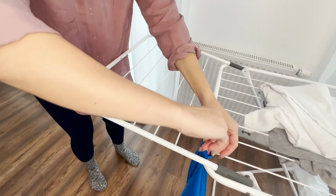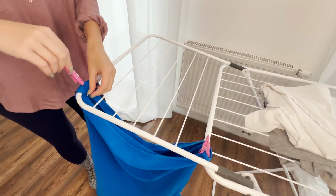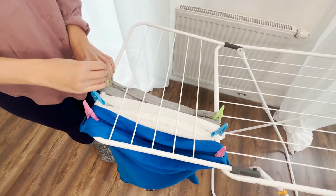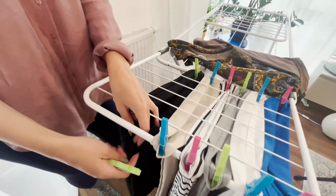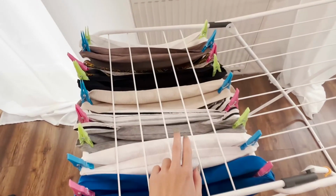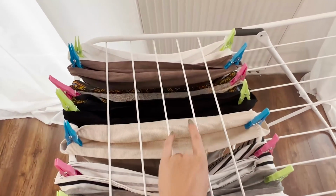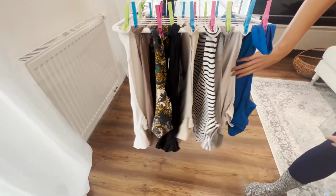Take some clothespins and grab the shirt by the bottom, then fasten it across the wing. Next, hang another shirt in the same way. With this method, you can hang up to 10 shirts. Hang them side by side on the lower rack. Not only will you use space more efficiently, but the clothes will also dry faster. Fabrics hung like this have much better airflow.